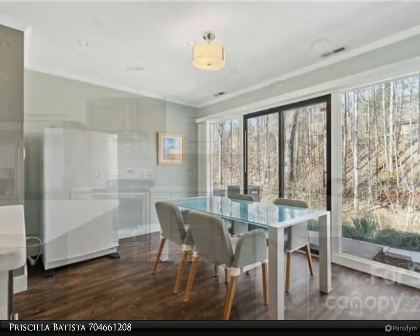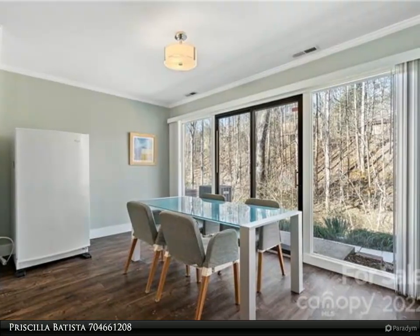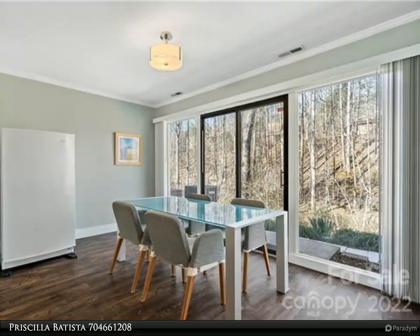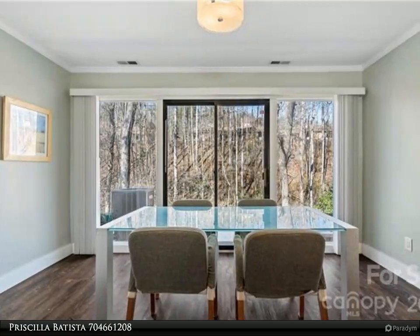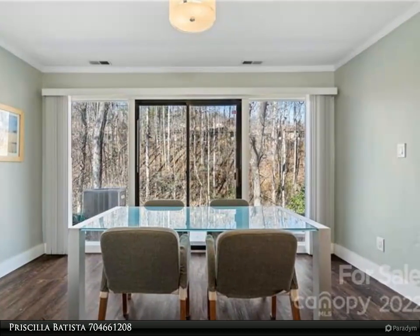Upstairs are 2 large bedrooms, and a beautifully updated bathroom, complete with granite vanity, and shower and bath. Look out the back and enjoy the gorgeous natural and private view. You will feel as if you live in the mountains.